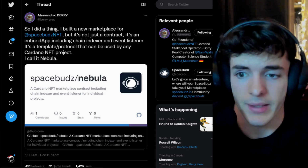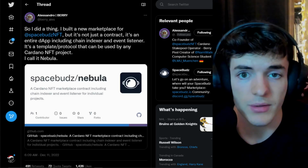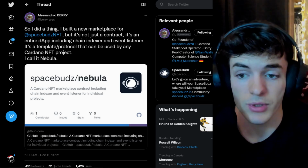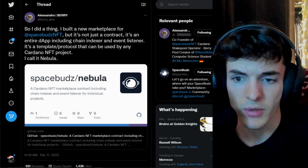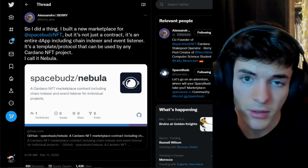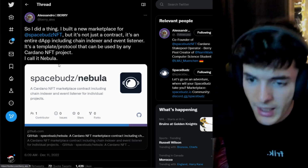So what is Nebula? This is a new form of marketplaces for NFTs on Cardano, and it's not just a contract, it's an entire dApp, including chain indexer and event listener. You don't have to know what these things mean. I'm going to go over what this means for the ecosystem in a sec here. Basically, it's a template or protocol that can be used by any Cardano NFT project, and they can implement their own project and make their own dApp around their project.